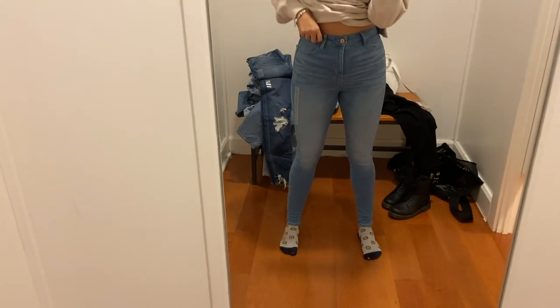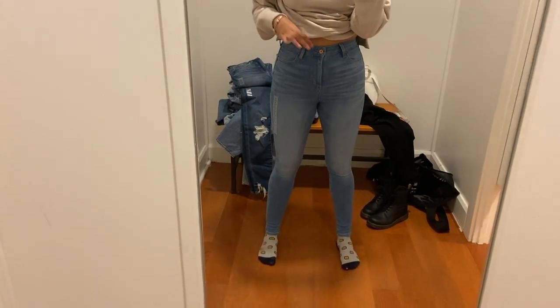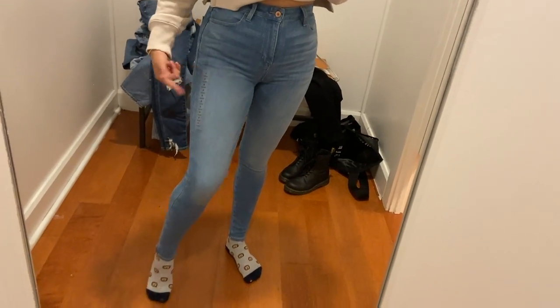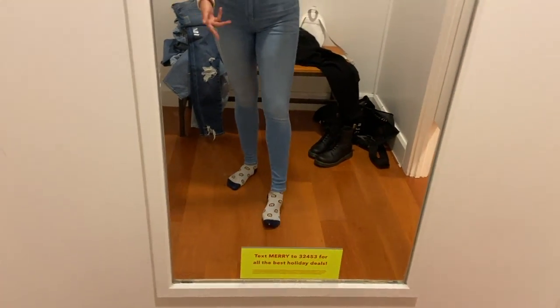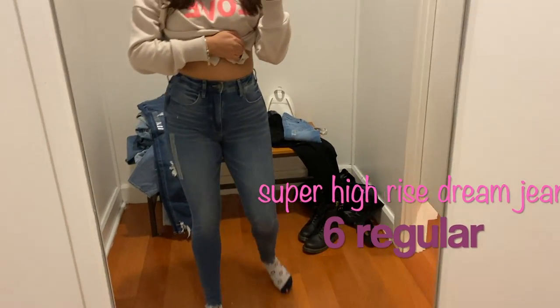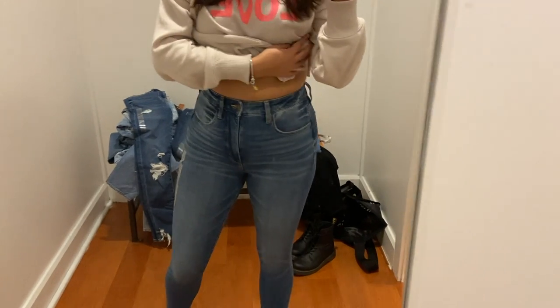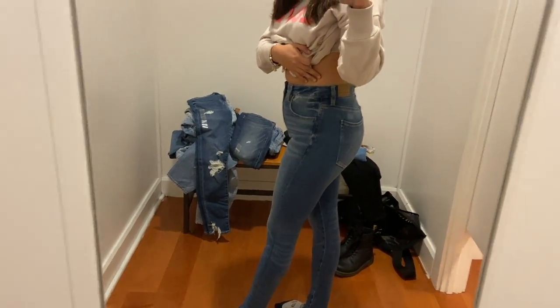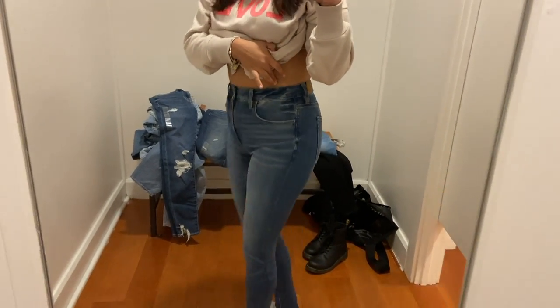It does feel a little bit looser, and this is a 4. It is a 4 regular, just so y'all can see it. Normally I am a long, but this one fits like right at my ankle. So yeah, this is a super high rise dream jean. This is what it looks like. I got this one in a 6. I feel like I could still go down to a 4 in it because it does feel kind of big, like it keeps slipping down.